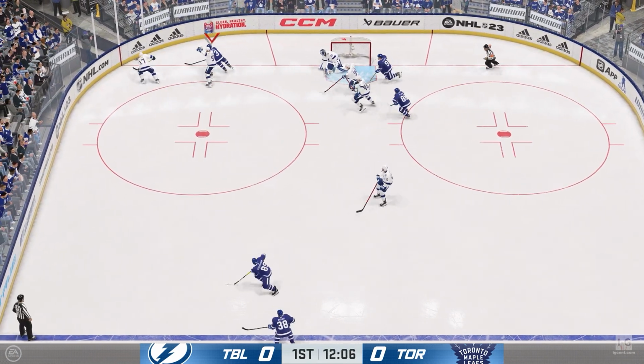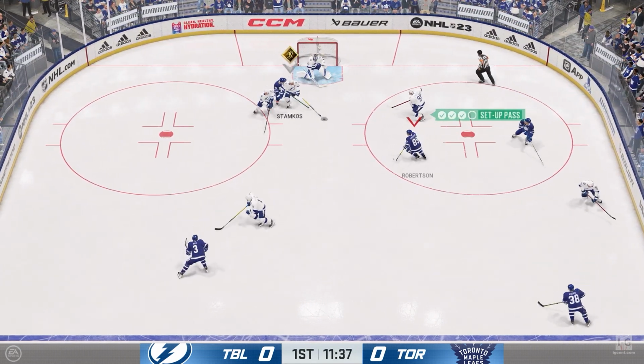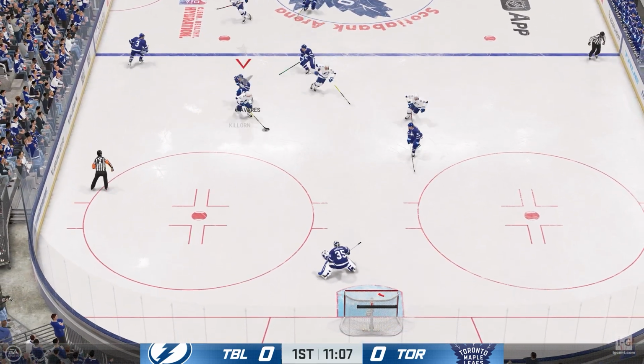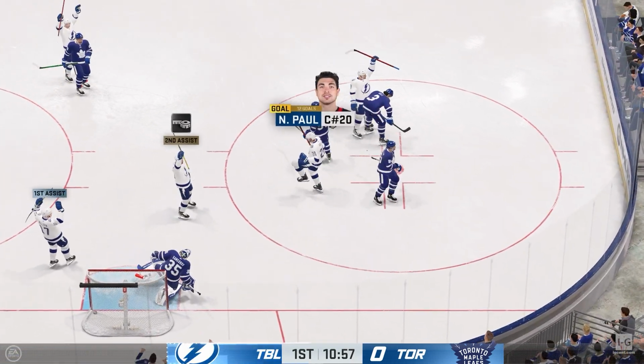The Lightning have gained possession off the wall. Big time stop! Toronto's got the puck now. Deep inside his own end, right in front. Can he get out of pressure? Moves him to the middle! He scores! What a play!